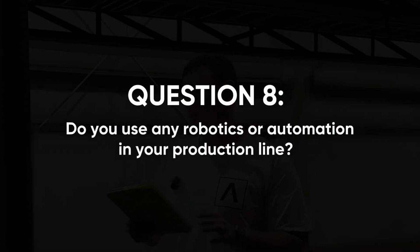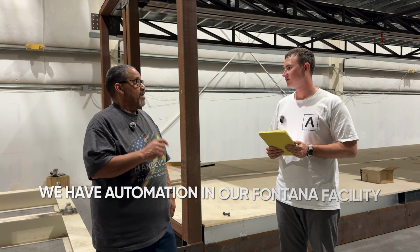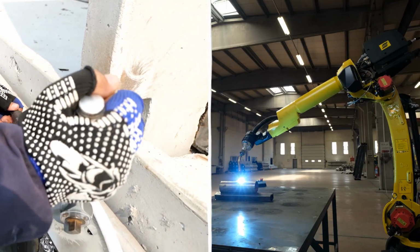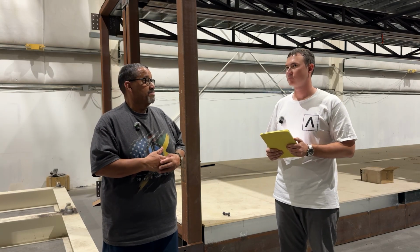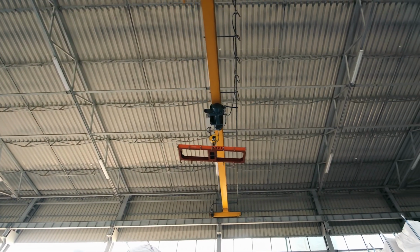Okay, and you have the crew, a lot of people working here, and do you use any robotic or automation in your production line? So we have automation in our Fontana facility. Not very much, right? Because we believe that manpower in regards to building the mods out is more effective than automation for us. So that's what we've seen. But as we're cutting and preparing parts and pieces for the structural side, it's all automation there. The only thing we have here that's robotic is our robot that we use to move the mods back and forth, which we just landed on the robot and remote control, and it's pulling it outside.